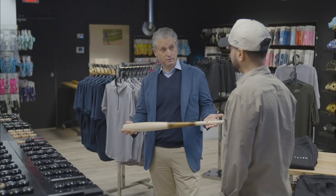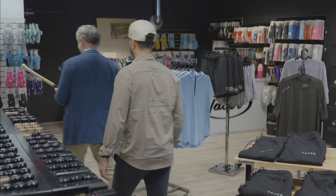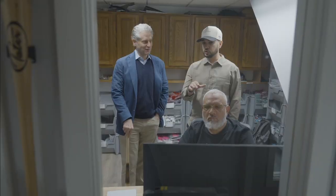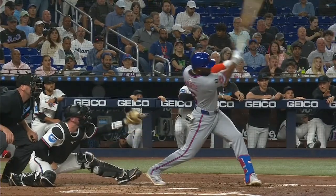All right, Jeremiah, let's go make one of these things. Let's make it happen. Ready? Let's go. This bat model is for Starling Marte. He called us on Monday to get working on it, so we've been working on getting him his new one.